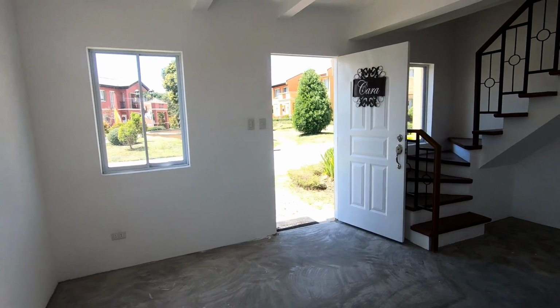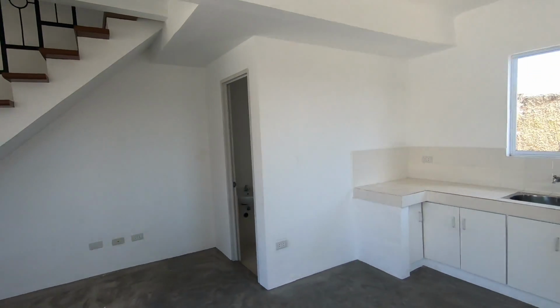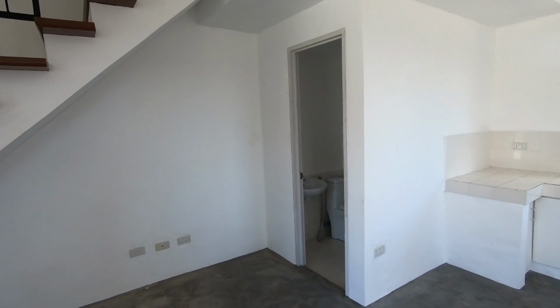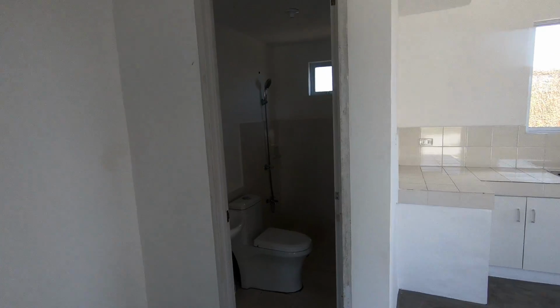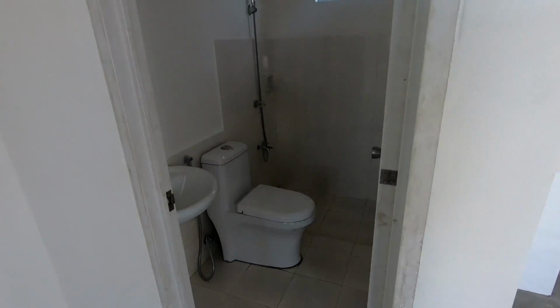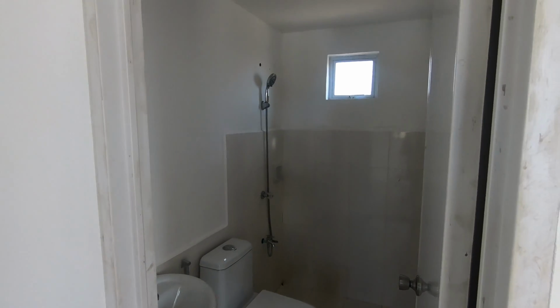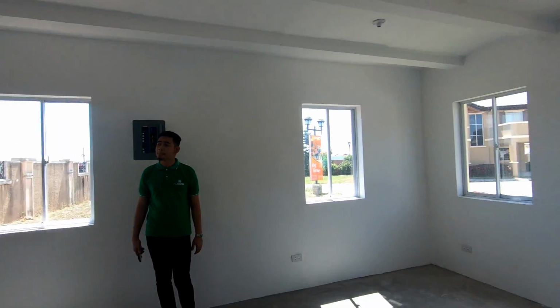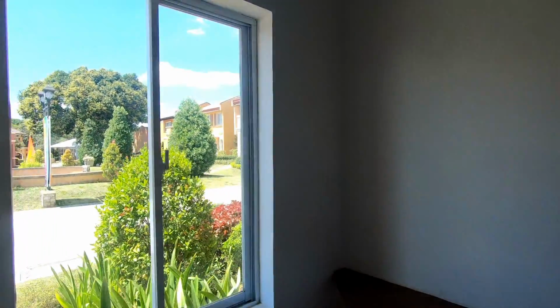Living room. Same with the other units, sir. They're not decorated either. Yes, sir. Okay, that's good, because now you see what you're getting. You know, don't get me wrong, it looks nice when they have them decorated, but still. Downstairs CR. This is 3 bedrooms, so we'll go upstairs here.